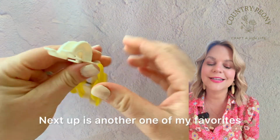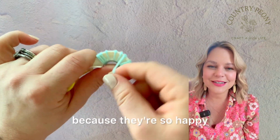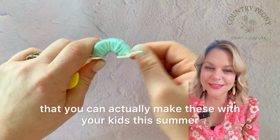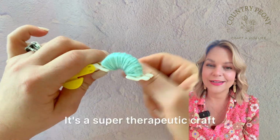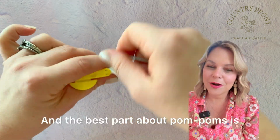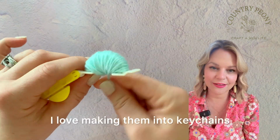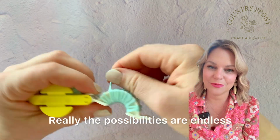Next up is another one of my favorites. It is Pom Poms. So I love Pom Poms because they're so happy, they're so cheerful, and they're so easy to make. The beauty with Pom Poms is that you can actually make these with your kids this summer or your grandkids, or you can make them while you're enjoying your favorite show. It's a super therapeutic craft that really produces a beautiful result. And the best part about Pom Poms is that you can add them to basically anything and it makes every situation better. So I love adding mine to wreaths, I love making them into keychains, I love turning them into jewelry. Really, the possibilities are endless.